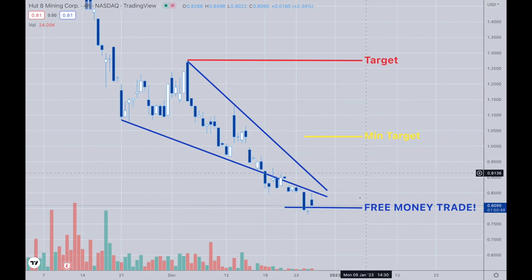This is, in my opinion, free money. Everything under the 84, I've gotten in from 81 down to the 79. And here you go. Let's see what it does in the coming days. It's been pretty lethargic with the market in general, but I just wanted to bring this one to you.